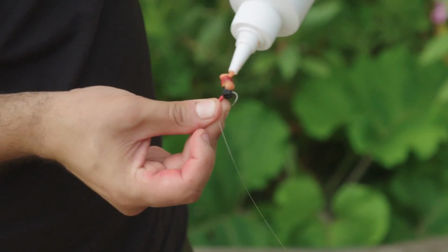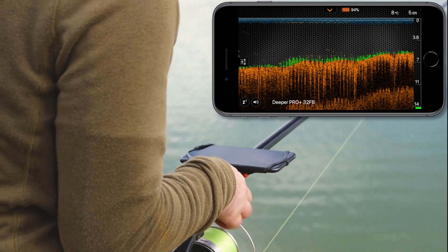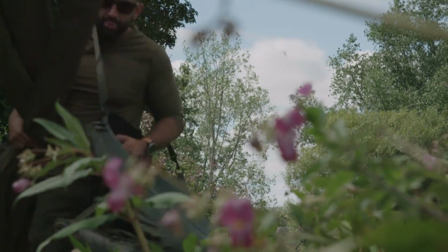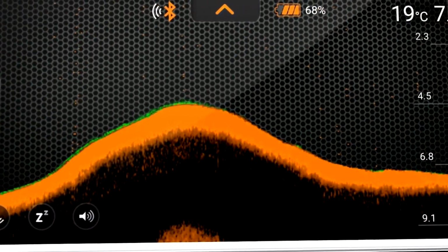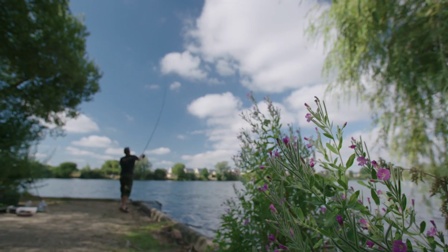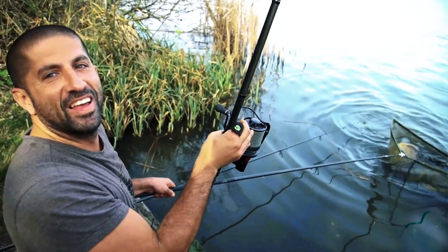You all know how much I love using zigs, and the Deeper makes that even more effective. Especially if you're visiting a new venue, you can arrive there and rather than putting a marker float out to find the depth, a couple of casts with a Deeper just across the surface is going to tell you exactly how deep the lake is, and you're going to be able to get the right depth of zig out there straight away. That makes this a wonderful tool for zig fishing.